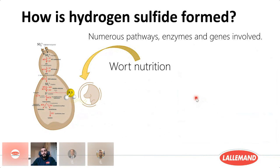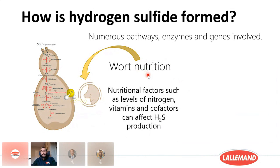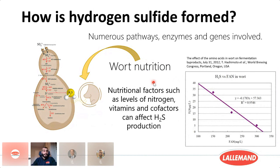So in addition to the metabolic characteristics of each microorganism and strain, the nutritional conditions can also affect and modulate the production of H2S. In fact, when enough nitrogen is present in the medium, precursors of the essential amino acids methionine and cysteine will be able to sequester the HS ion, avoiding its release into the media. But when nitrogen is limited instead, insufficient precursors will be available, and H2S will be free to accumulate in the cell first, and then diffuse into the fermenting wort later.